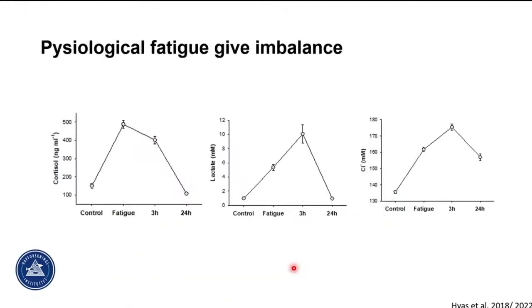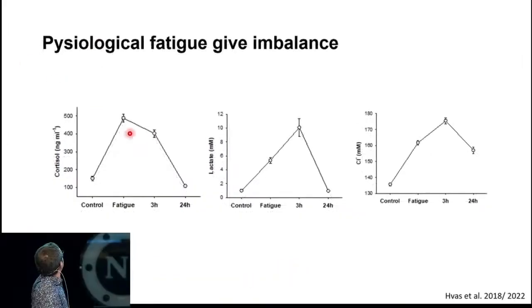Physiology-wise, cortisol levels will go up. 3 hours after, it will start going down, and the day after, it's back to basic levels. As with ourselves, if we run until we are fatigued, we will continue to create lactic acid, melkesyre, for the next hours, and it's painful. So the fish do that as well, and it won't disappear until the day after.